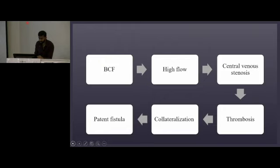Following the central venous stenosis, it ultimately leads to thrombosis. When the thrombosis is not complete, as in this case, initially it was complete. After thrombectomy, the patient again developed a recurrent partial thrombosis. Due to this partial thrombosis, the part of the vein which was distal to the thrombosis was patent, and the multiple collaterals arising from that vein began to take up the blood flow. So there was extensive collateralization in this patient, which maintained the fistula patent.